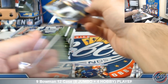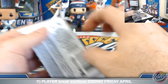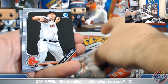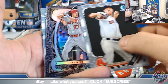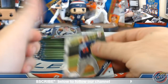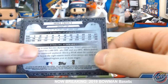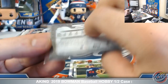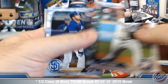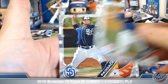Vlad Paper. Up and coming young arm for them. If they get that, lineup locked down and they get that rotation built out, be quite formidable for quite a while. Mike Trout, Bowman Sterling. Nice card. Tatis Chrome, Nico, Blue Paper Prospect to 150. Base.